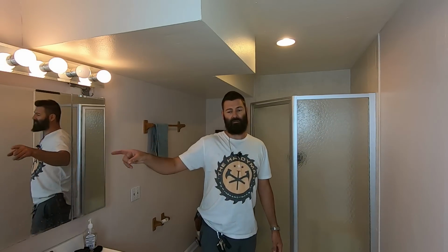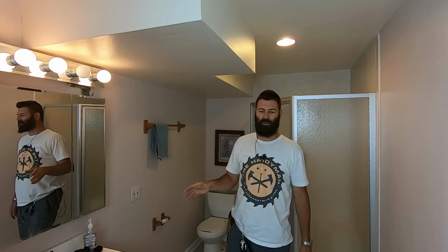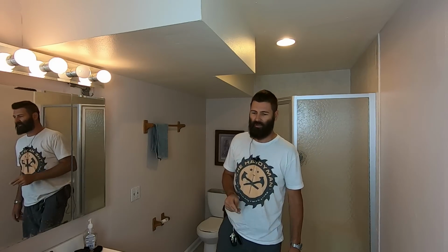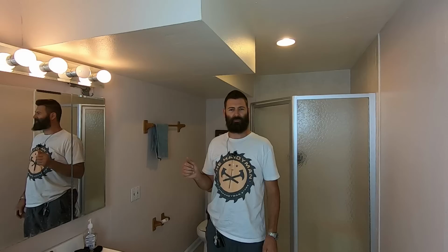Now this room out here is gonna get baseboards too, but we're using the fiberboard. Same profile, but the fiberboard. When I go to paint those, I'm gonna do some more tweaking to that Finish Max Super.